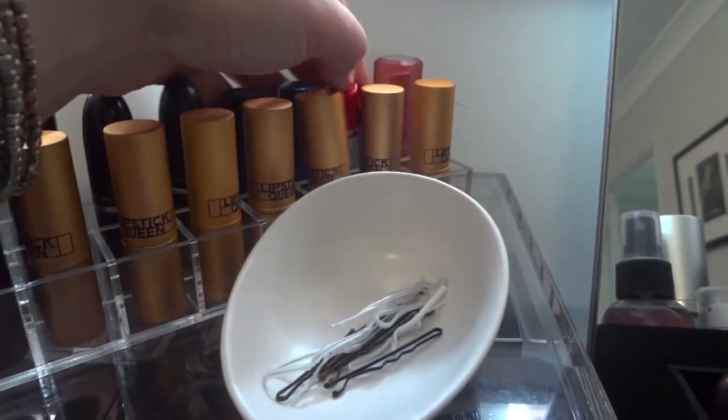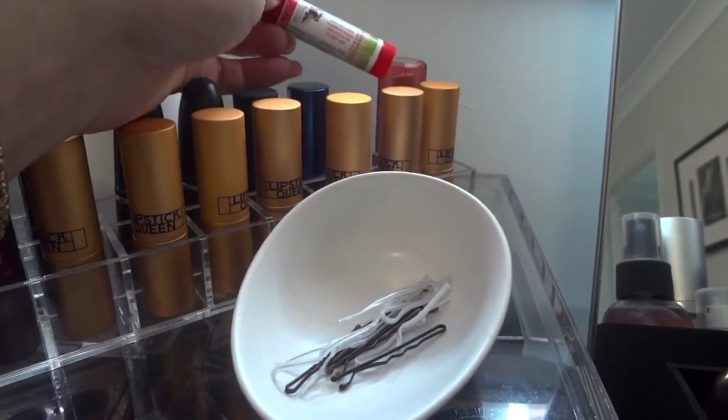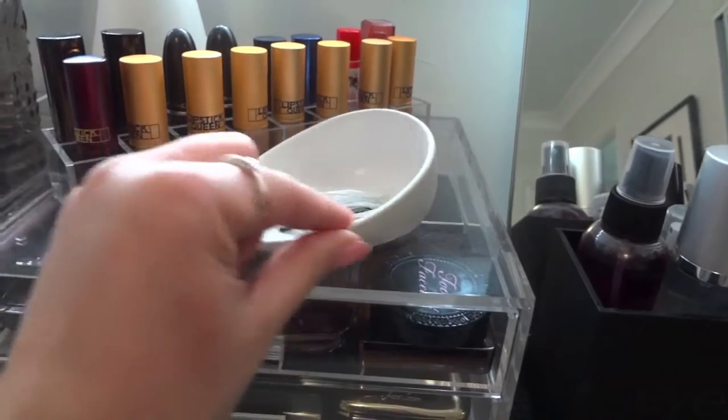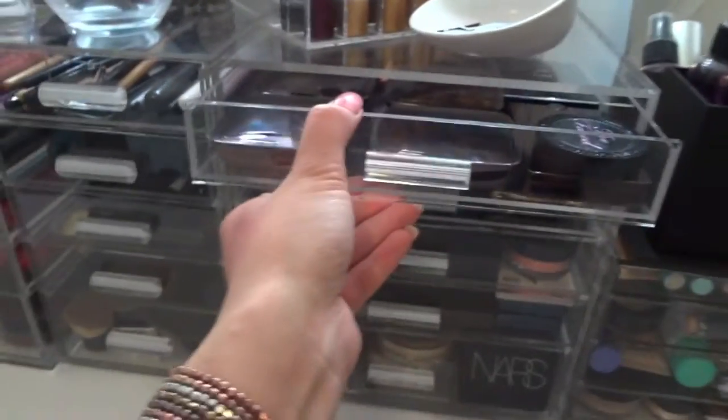Oh, my favorite lip balm of the moment. This is the Mugu one, the strawberry. I love this, so it gets an honorable mention. And these little things, I got the little three nest ones from Ikea, and I just have little clips and ties and stuff like that I need to get to easily.